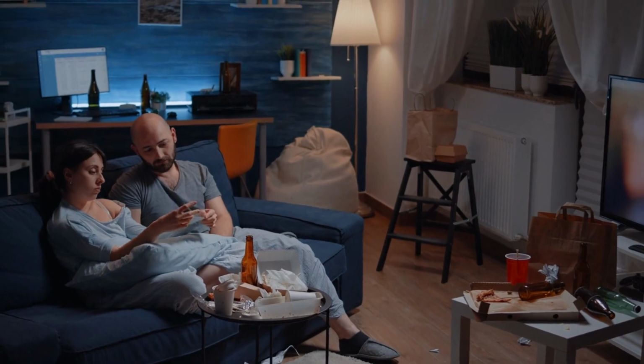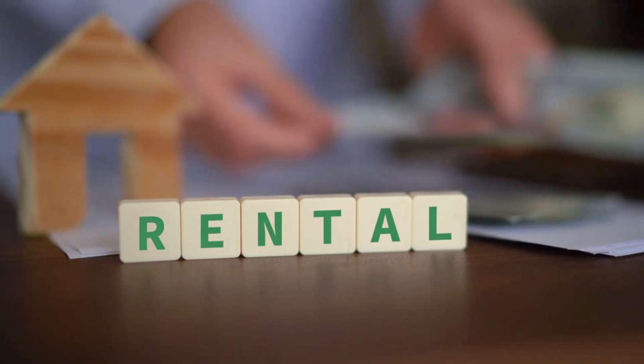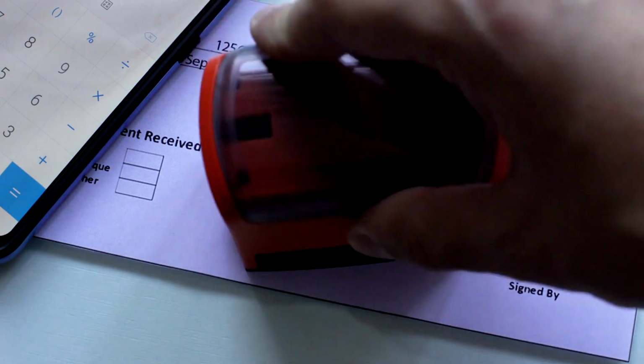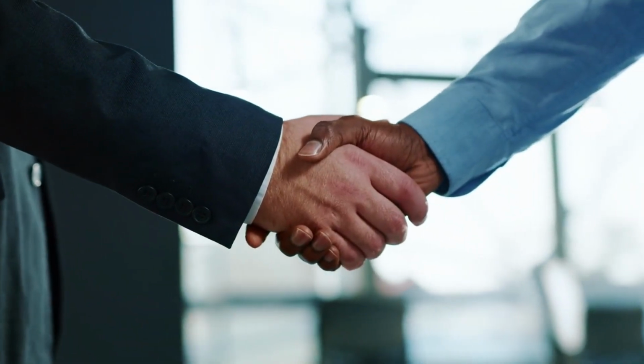First up, let's talk about payment issues. If a potential tenant has a history of late payments or worse, missed payments altogether, that's a big red flag. Trust me, you don't want to be chasing after rent every month or dealing with bounced checks. So, keep an eye out for any signs of financial instability during the application process.